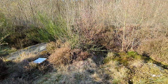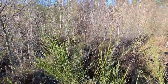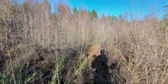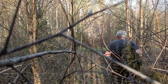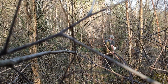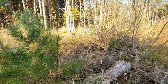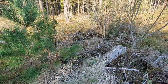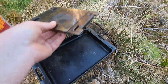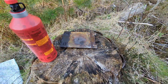We've not had any rain for weeks and it's really, really hot. I kind of fancy a tree stump, to be honest, just to elevate up. We'll find one. We're in business. We've got a tree stump. I've had to come a little bit of ways from the circle, not too far, but far enough through that tricky terrain. Right, we'll get the firebox set up.